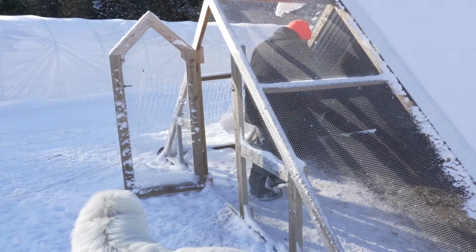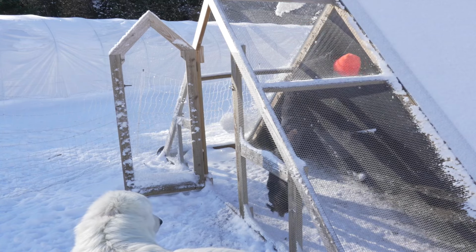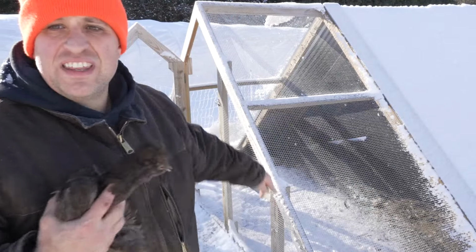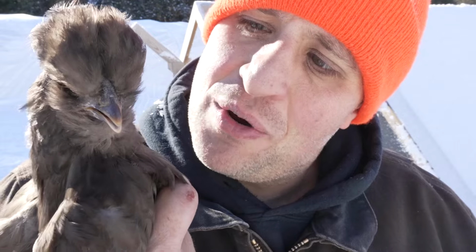My Lord, what are you doing in here, girl? Did you look at this? This is one of my weird chickens, or bantam chickens. For some reason, it snuck into this house last night and didn't go into its normal house. Why did you do that? Why didn't you go with your family?